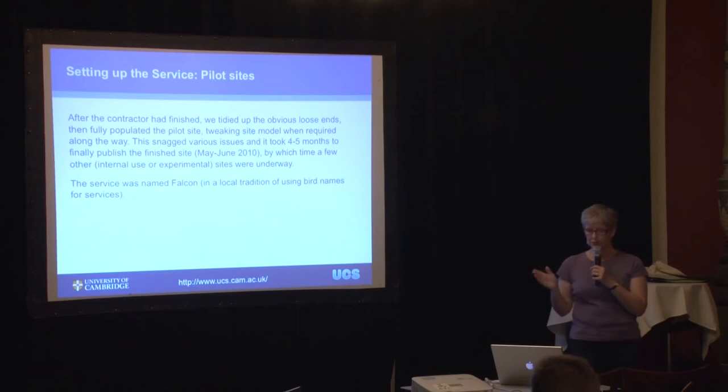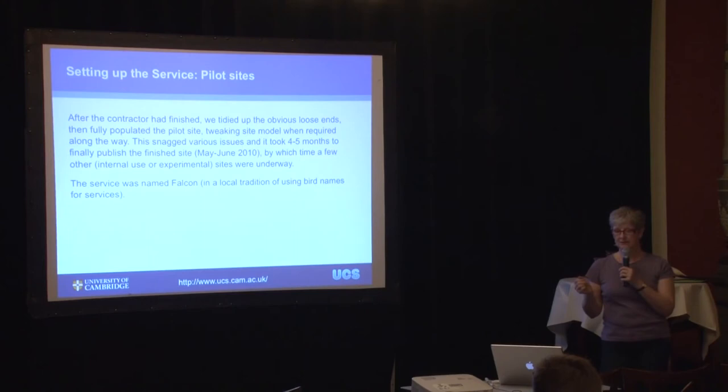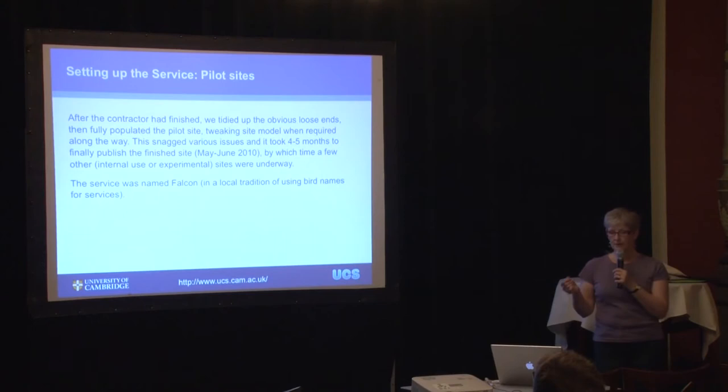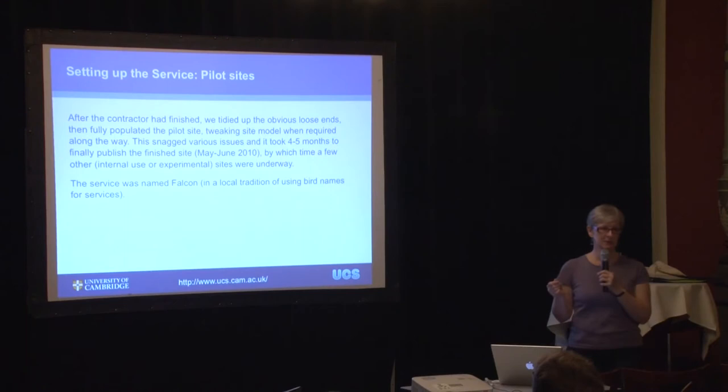So we finally published our first site in May or June 2010, so it's just over 2 years ago now. By that time, we also had a few more internal sites underway using the same model. We called our service Falcon. We have a tradition of bird names for services within the computing service. Don't know why, but it's Falcon.